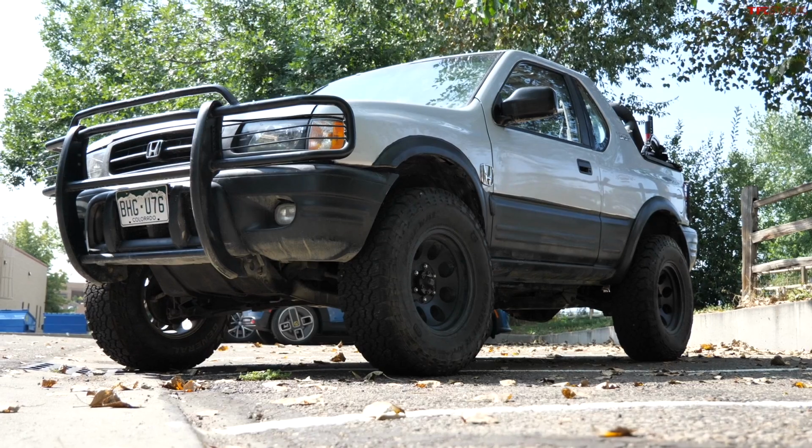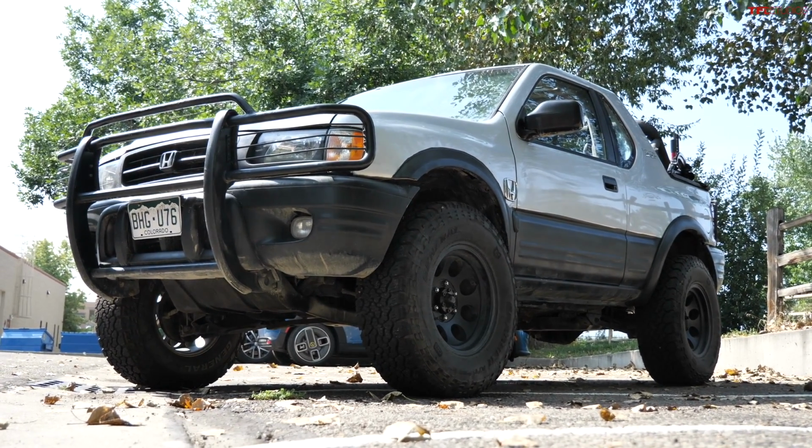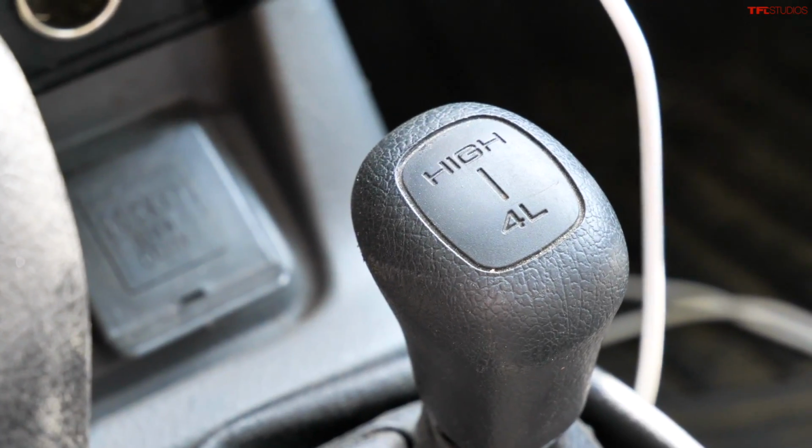And yeah, so you just push the 4-wheel drive button to go into it, and then to switch into low range, you have to put it in neutral, and then you can shift it down to the low.